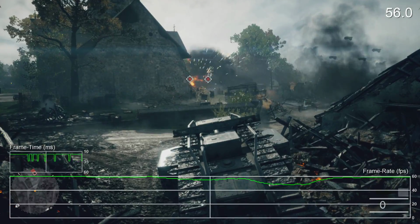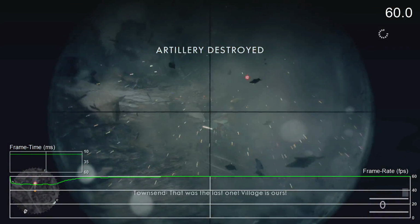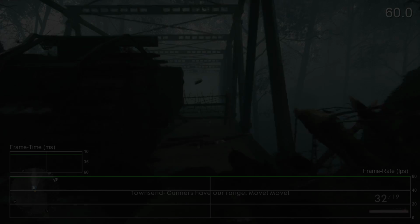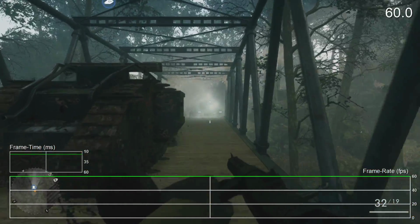And on top of that we're actually getting a boost in resolution over previous Frostbite titles too, which is nice to see. Anyway, it's pretty interesting stuff and we look forward to seeing exactly how the game shapes up on PlayStation 4. But that's a wrap for now.